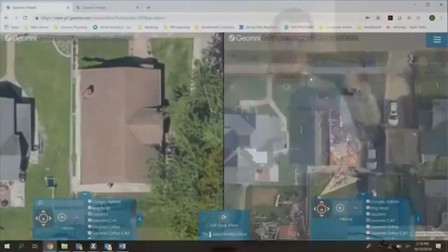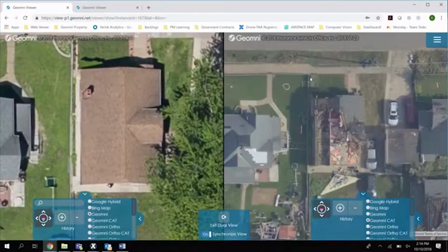So let me go ahead and pull up some of our imagery here. As you may be able to see, we're actually looking at both pre- and post-loss imagery. This is one of the things that we do a lot of here at Geomni. We're actually staging and preparing to do this with Hurricane Michael by moving our airplanes near the region of the storm. Obviously, we don't want to put them in the storm, but as soon as the weather clears, we're going to be up and flying.